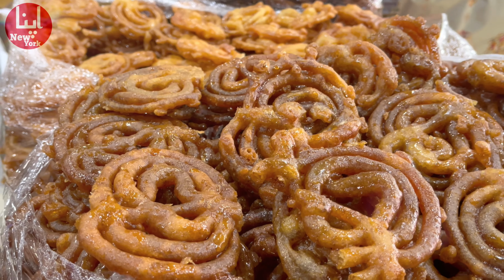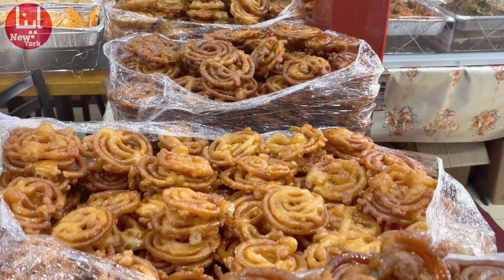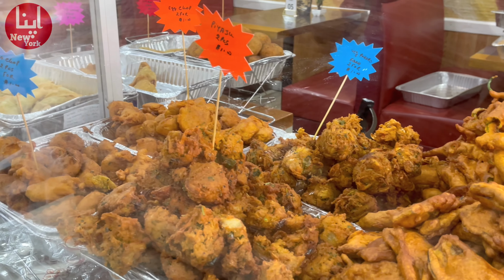These are gulab jilapi. This is called gulab jilapi. This is sugar. That is kali jeera. We have four kinds of jilapi as well. The very famous here, and we make them fresh.